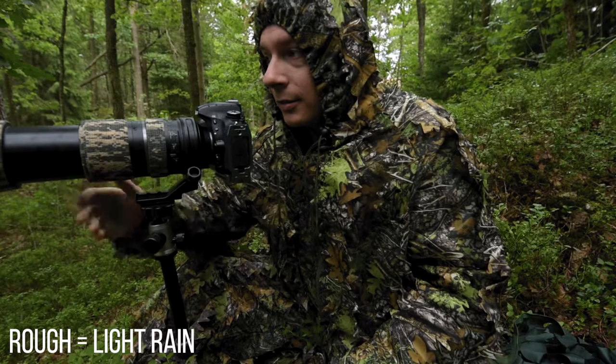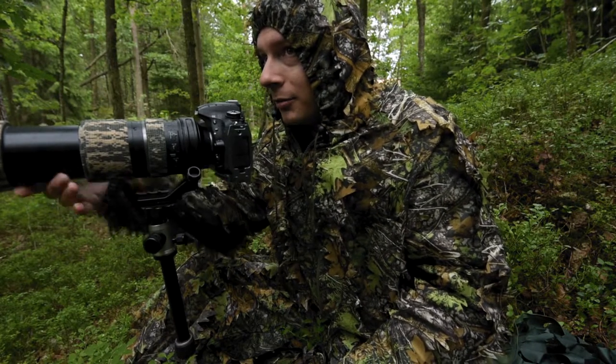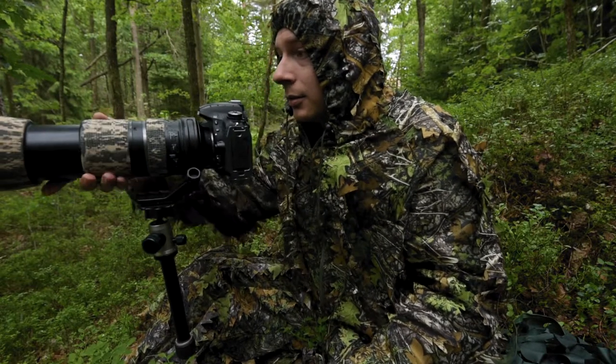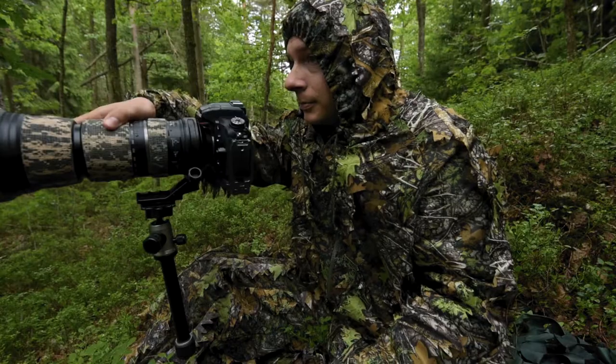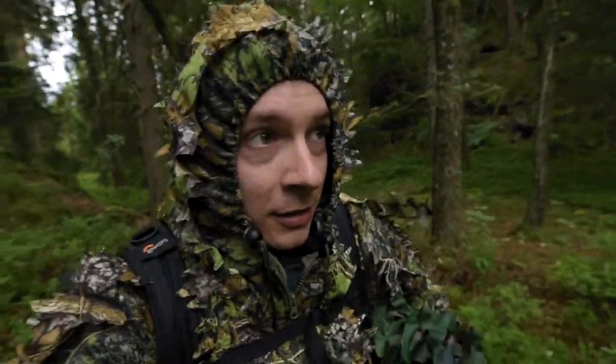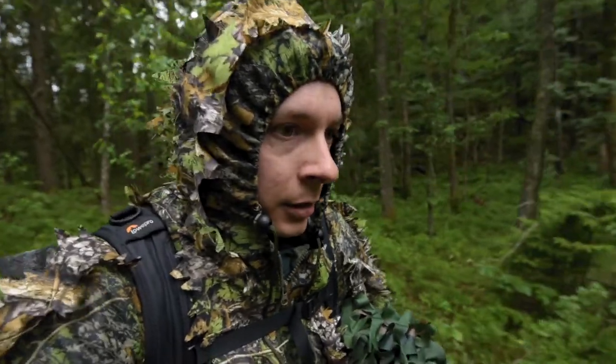Rough conditions. But I love that about wildlife photography. It just pushes you so much out of your comfort zone. Okay, if anyone sees me like this, it's gonna be funny. But I will go over there. We'll try to go up the hill a bit. Maybe saw the mother owl, I'm not completely sure.